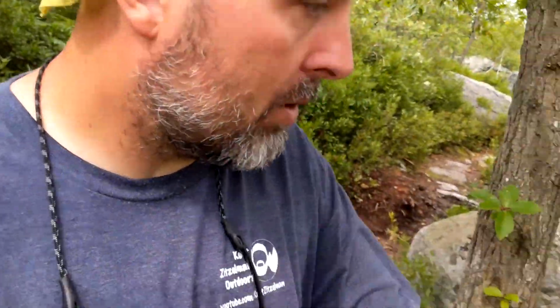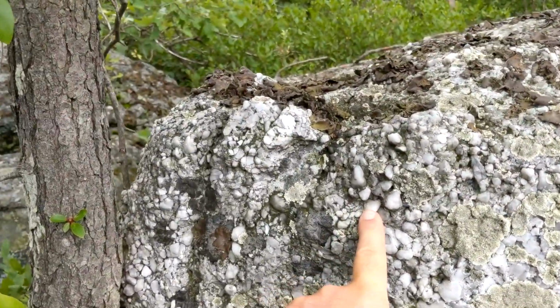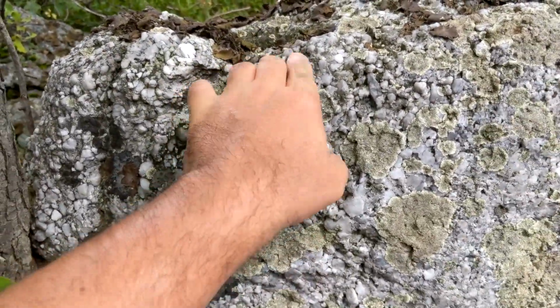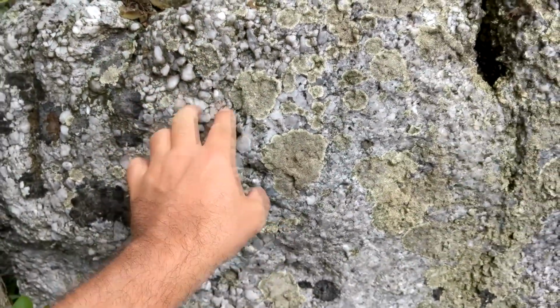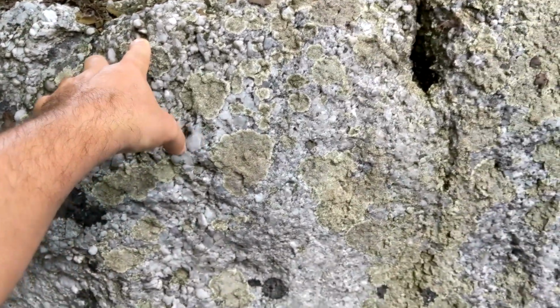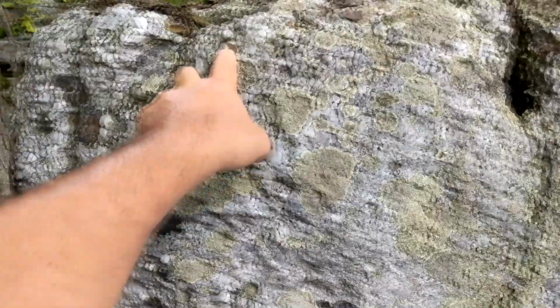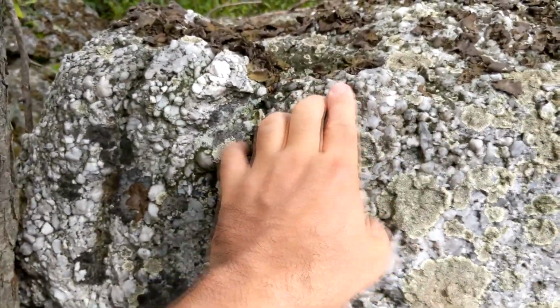So if you look at something like this, it's all conglomerate rock, and it's like concrete, right? This just looks like maybe quartz and granite. I don't know what's all in there. You see little rocks and a big rock. So good possibility that these little pieces of this were actually once the seafloor, and now they're up on top of a mountain. Nature's a powerful thing.